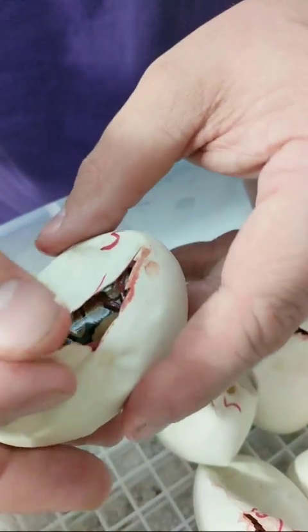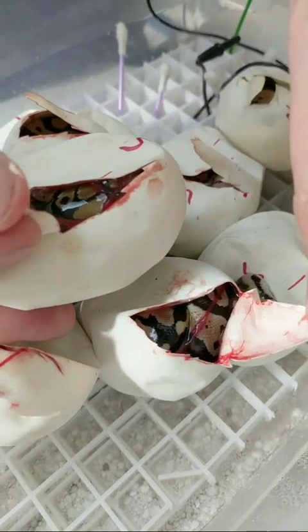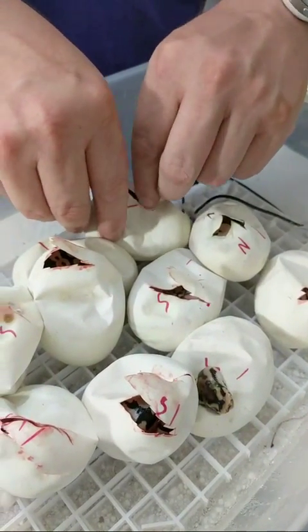I want to show you guys something. How the color looks on that compared to that. Does that show? Yep. That's why I think that's pastel and that's a normal. But this one here is definitely a normal.